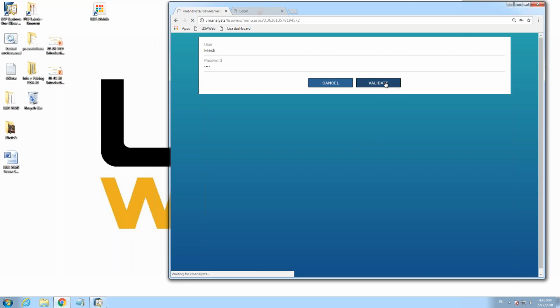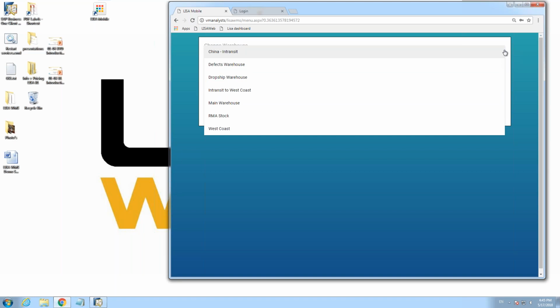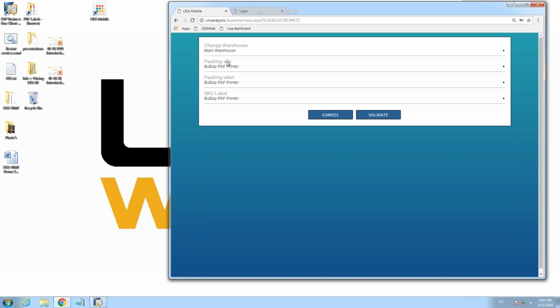We validate that. If you validate that, then you get here a default filled screen, which warehouse do you want to work, so you can change the warehouse you're working in. That could be an in transit or a main or another one. If you have more printers in your warehouse, maybe you have a big warehouse, printers on one side and printers on the other side. If you have to print labels, you want to do that nearby and not on the other end. So therefore, you can choose your printers here.